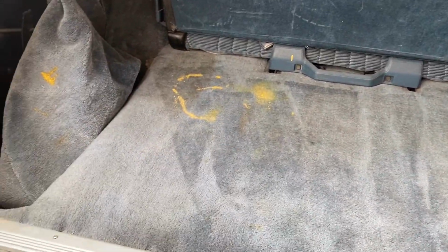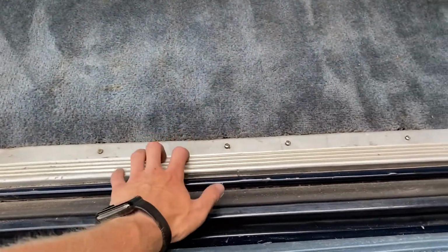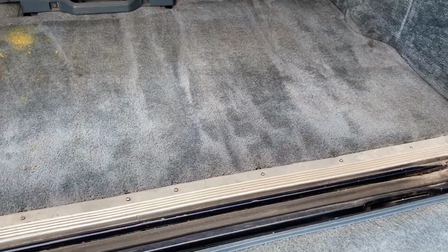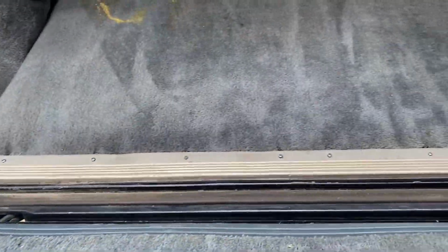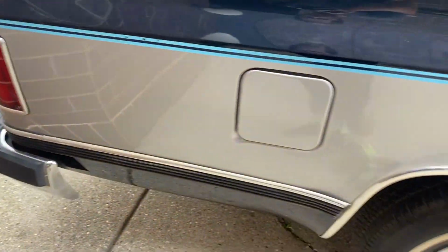There's a little stain right there. The carpet that goes over where the spare tire would go. And this trim is nice, it's intact. And this is pretty good too. So I'm gonna close this, and I will sneak by here and start on this side.